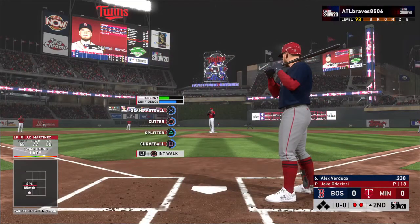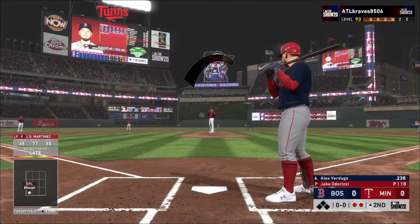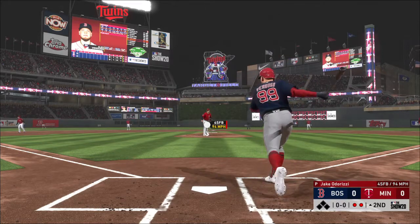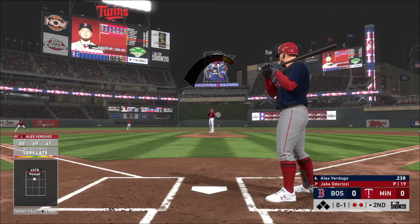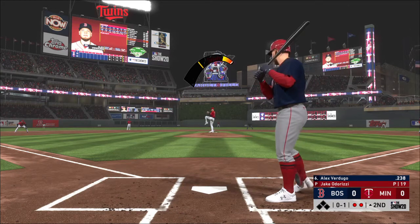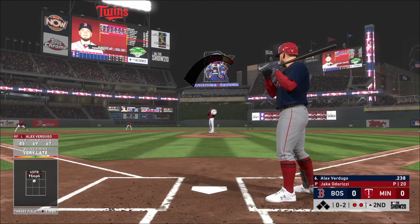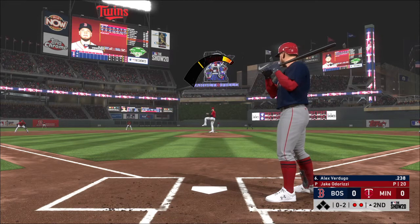And the next up will be Alex Verdugo. He'll work on keeping this top of the second alive. Verdugo. Here's the first pitch to him. 0-1 the count. Bases are empty here with two men out. Late decision to swing that time, and as a result, it's 0-2. Just getting blown away so far. No reason to throw anything else to speed up his bat. Just stay right there.